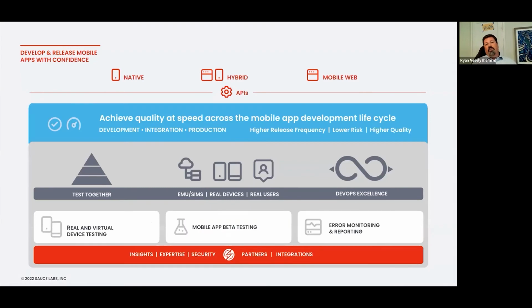All of that ultimately is done in a way to ensure that the users of your application have the best possible experience available to them. And the way that we do that is by providing the right kind of testing environment for your solution. We've talked a lot about how you want to think about not just the devices, but potentially the emulators and simulators side of things, and integrating the various different viewpoints of how those all come together.